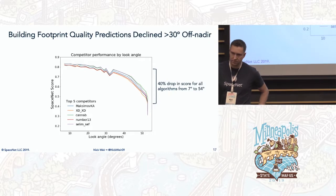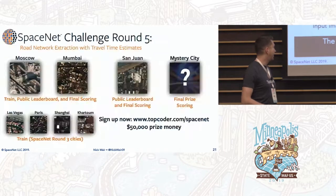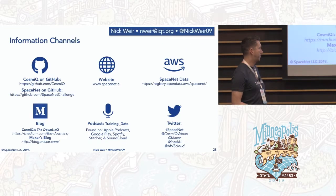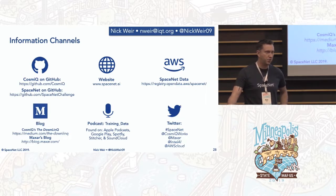Are the labeled data sets open source? Yes. Sorry, I can't believe I didn't mention that. All of the imagery and all of the labels, except for the held back validation sets that we use to score the challenges, are freely available on Amazon Web Services. There's no cost to download. AWS absorbs the download costs as part of their support of the challenge. So I definitely encourage people to download the imagery, the labels, play around with it as much as you'd like. Let us know if you have questions or what you're doing with it. We love to hear that kind of thing.